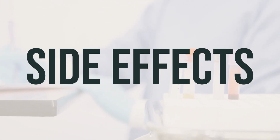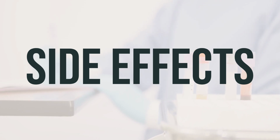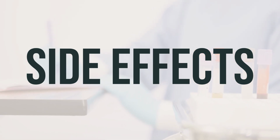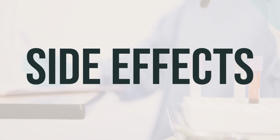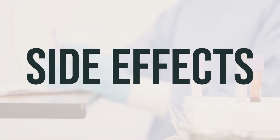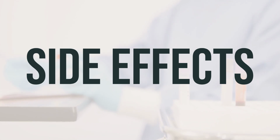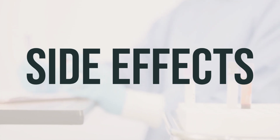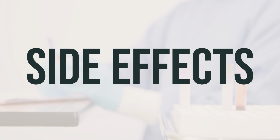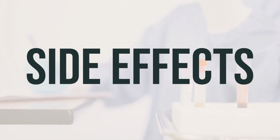Some common side effects of Alahist DM, Pheniramine, oral liquid antitussive include drowsiness, dizziness, headache, blurred vision, upset stomach, nausea, constipation, or dry mouth/nose/throat. If any of these effects persist or worsen, it is important to notify your doctor or pharmacist promptly. To relieve dry mouth, you can suck on sugarless, hard candy or ice chips, chew sugarless gum, drink water, or use a saliva substitute.